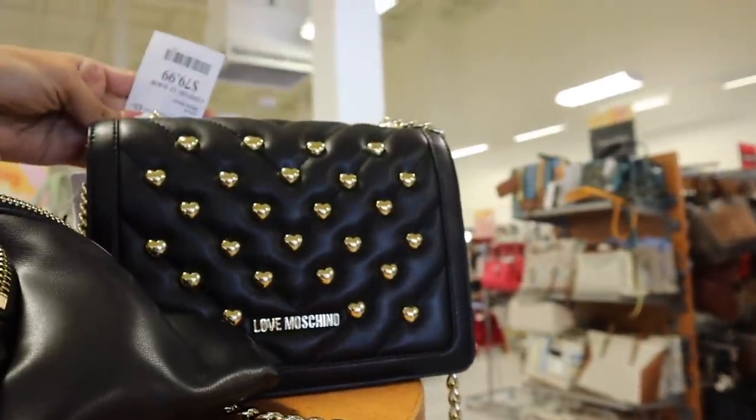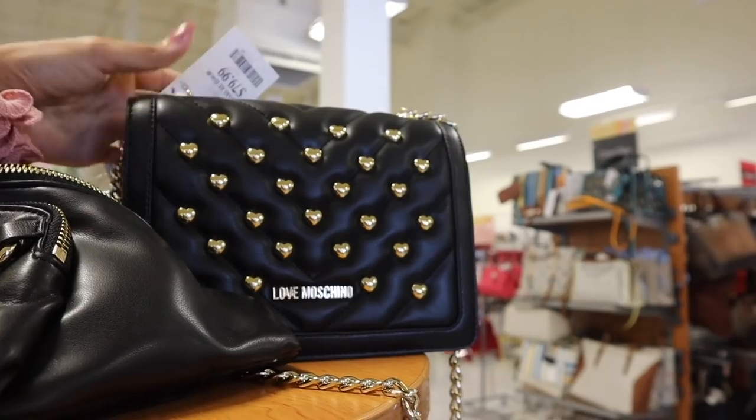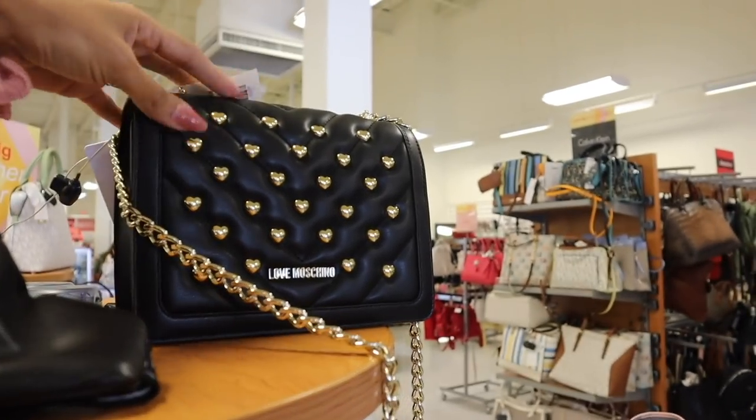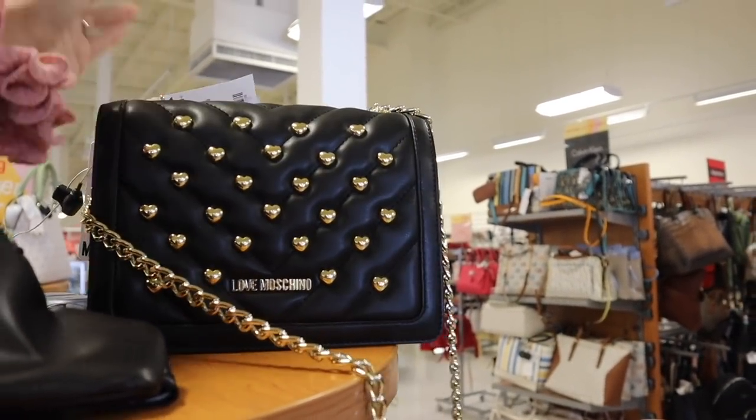I recently got the pink one on sale at Saks Off Fifth, and it was on sale for way more than this. So for $80, you guys, what a deal. This one is black and gold with the little hearts. I think definitely worth the price point. And if these do get marked down, then you get very, very lucky.